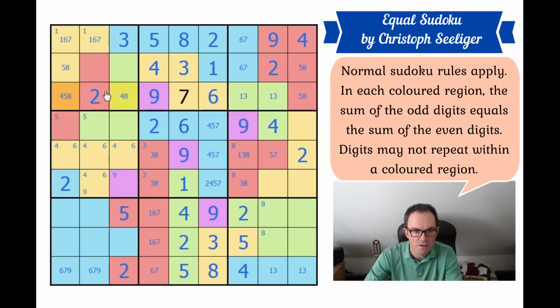4, 5, 8 triple in this box. There must be a 9 in one of those two squares. Actually, we've had that available for a while. No. Look at this square.